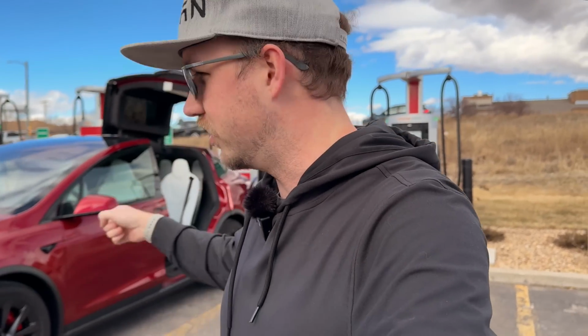I'm gonna try not to hit any curbs with this. It has a round wheel though, so that's really good. And so we should be fine. No curbs, no yokes. We're doing okay.